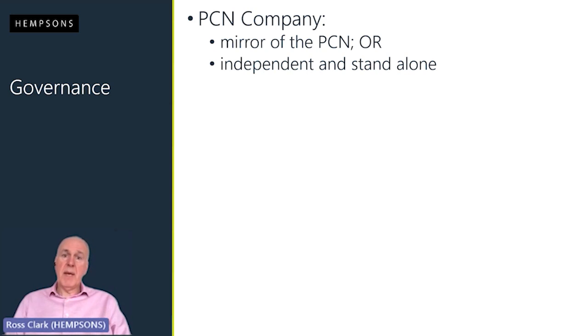Alternatively, you have an independent standalone company where PCNs decide, no, we want the directors of the company to be people who aren't on the network board, because then there's true independence and they can make decisions. And as you'll see when I come to the next couple of slides, there are actually statutory duties on directors to act independently. So that's the main choice. Do you just basically mirror what we've got in the PCN and use it like that, or do you have a separate board, completely independent of the network board, and decide that they can have a bit of independence in running the company?